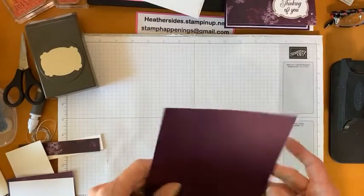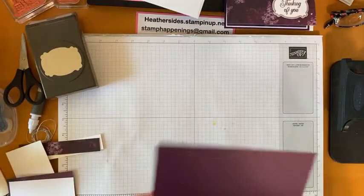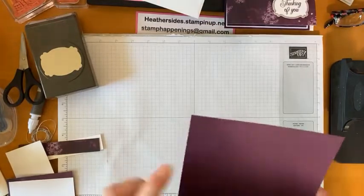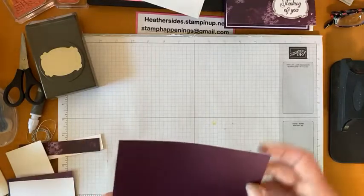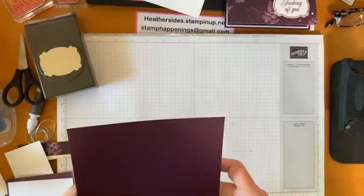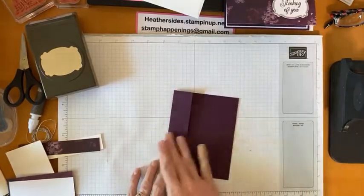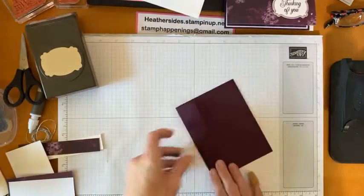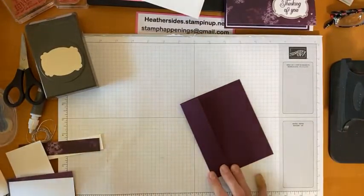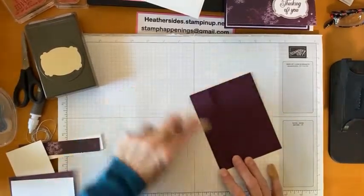Okay, so what I did is I took my normal half a sheet of cardstock, like I would use for a card, where it's 8.5 by 5.5, and scored in the middle. But then I cut off all but an inch and a quarter on this side. So if I were to fold it, you can see this much of the card is missing. Oh, there's my bone folder. So go ahead and close it.